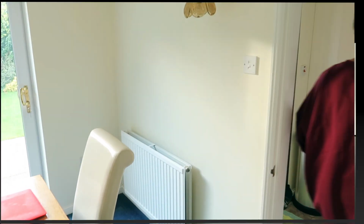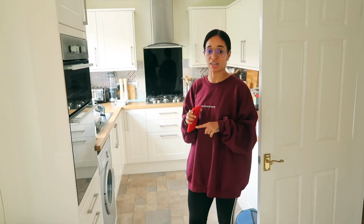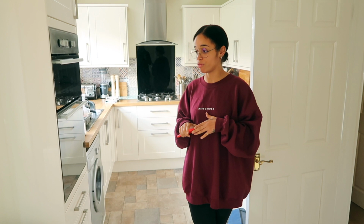And I want an island as well, and as you can see in a moment in this kitchen, we can't have an island because it's just not set up for that at the moment. But once we extend, we can have a nice kitchen island, so come through to the kitchen. So this is our kitchen. The one thing about this kitchen that makes me really sad is that I can't have my American fridge freezer in here because it's not big enough.